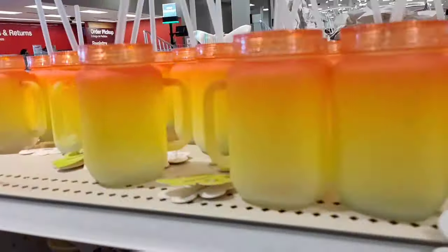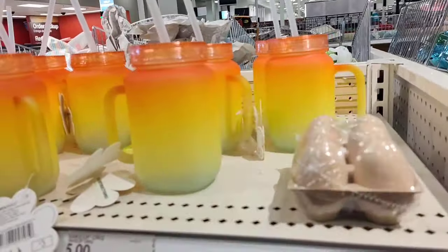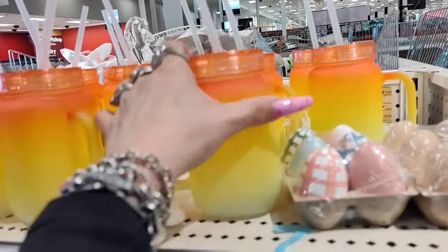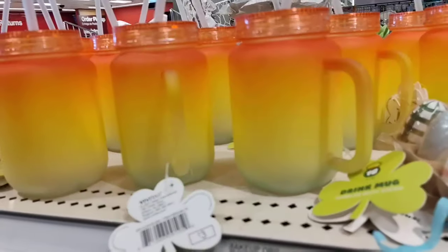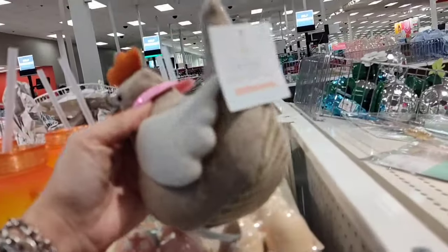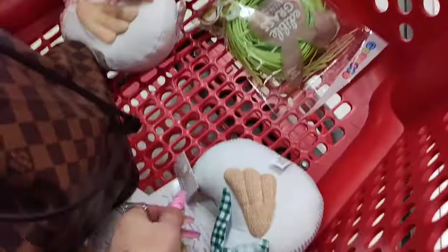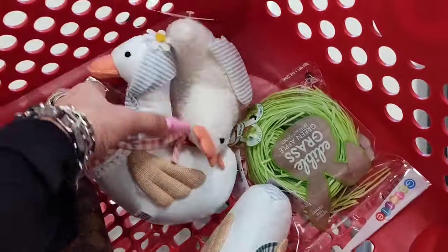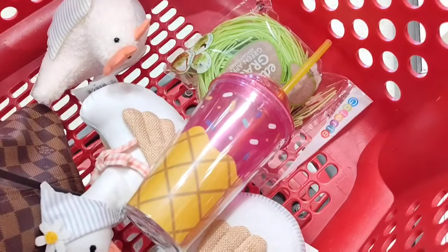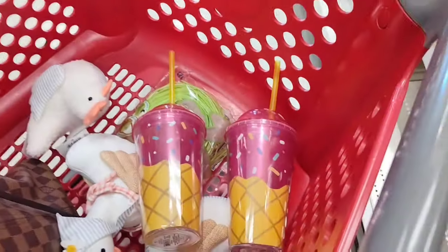So these tumblers for $5, which are super cute. And they also have these little eggs. I think these are $3. Let me see if these are glass or what's going on. No, they're not glass. They're just plastic. And they have this little guy, $3. He's cute, duck for $3. Him and his little friends are all $3, you guys. And then I found these as well. They have similar ones at Dollar Tree. I think these are $5. No, they are $5. Let's say they're $1. That would have been cool, right?